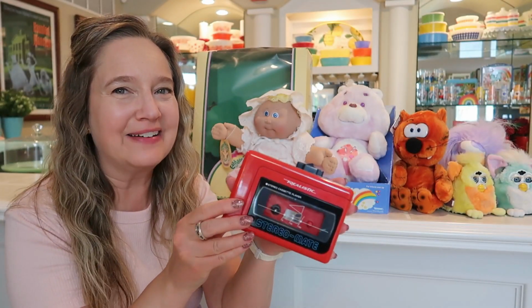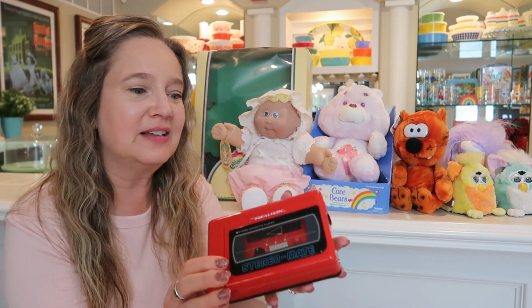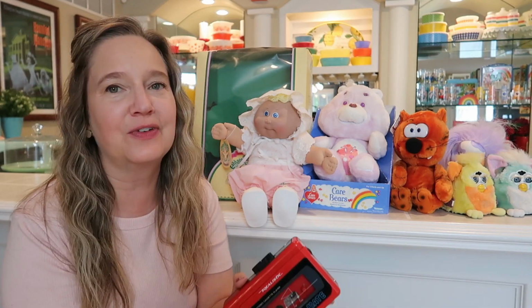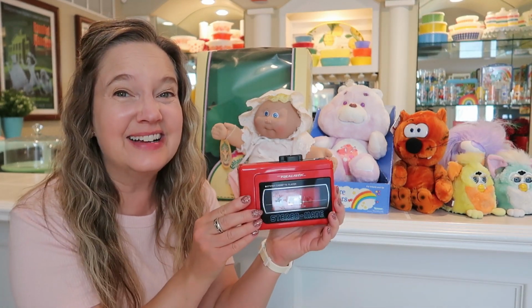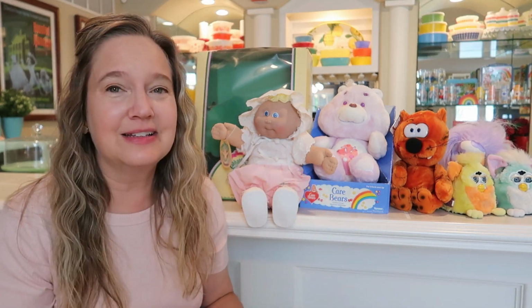So it had some old batteries in it. I don't know if this is gonna work or not, but I love the red color. I love the packaging. It was very cheap, so I went ahead and got it. I think I paid like $2. Yeah, $2 for it. And still in the box.